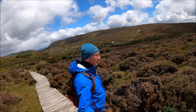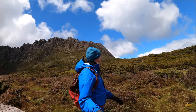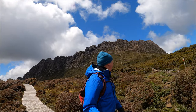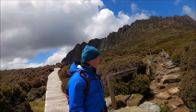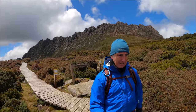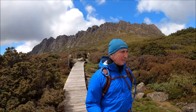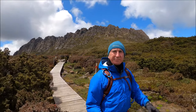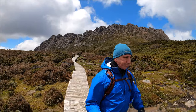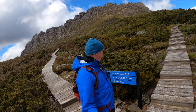Kitchen Hut and a loo with a view. Turn off to the summit. Overland Track.